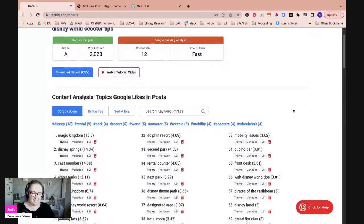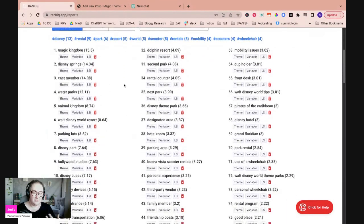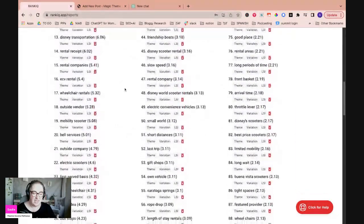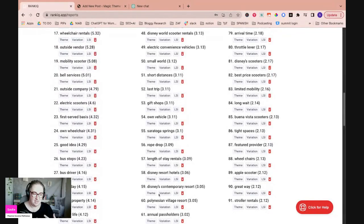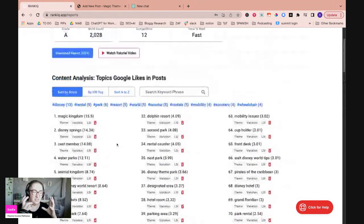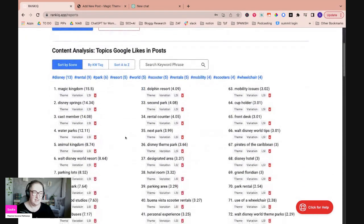But the content analysis. So if you're looking to create an outline, you're going to look for things that go together. So what type of theme? See, there's the theme variation or LSI. What type of keywords here are going to match the theme of what you're writing about? And we decided to write about Disney World scooter tips. There's also an option for subtopics and the theme inside of a theme.